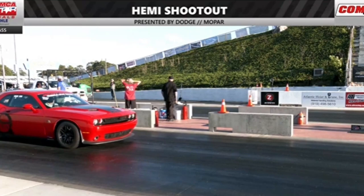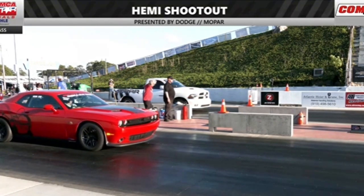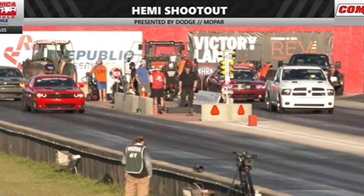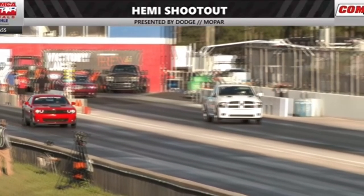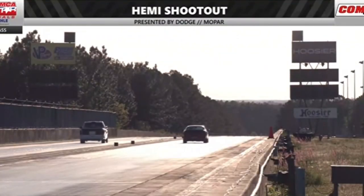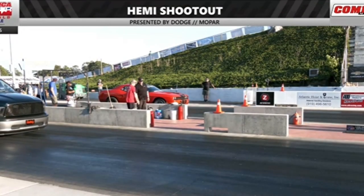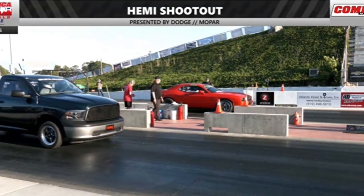Dylan Derby and Robert Skalicki coming up next. Skalicki in the Scat Pack Challenger right-hand side, and the 2011 Ram RT pickup truck for Dylan Derby out of Winder, Georgia. Skalicki goes 11.98, 107 right side, 11.70, 119 for Derby left side. In the Hellcat out of Mooresville, North Carolina left side. David Christie out of Kentucky, 2011 Ram pickup truck, right-hand side of the racetrack.